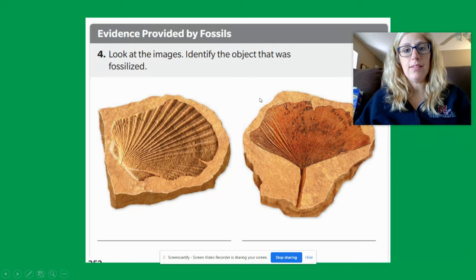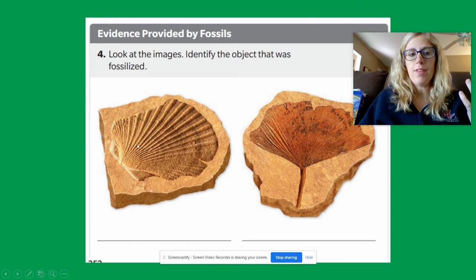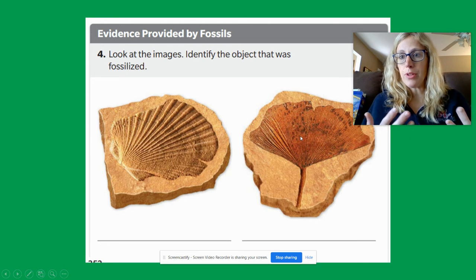So let's look at these. Identify the object that was fossilized. What does this look like? What does that look like? This looks just like a shell. And this looks like a leaf. Okay, so once we know that, we can start making inferences. If this is a shell, this must be an ocean animal, or it must have been found near someplace where there was water. This must have been found someplace where there used to be a forest.